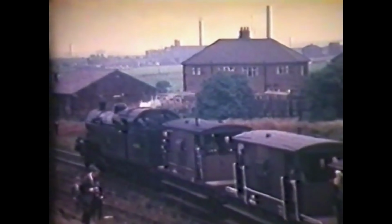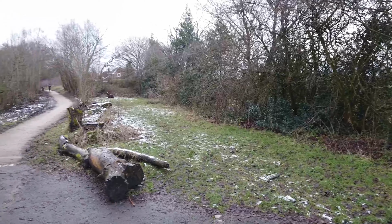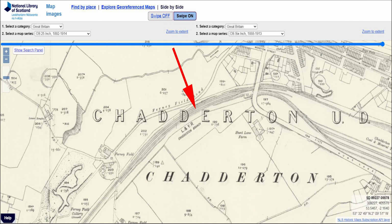Now, at the Ferneyfield access gate, we can see what was once the 4-track wide run-round section of the yard. This was used so the engine would be leading the wagons going back down the gradient and preventing runaways.